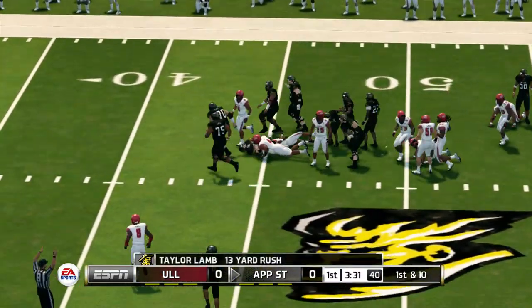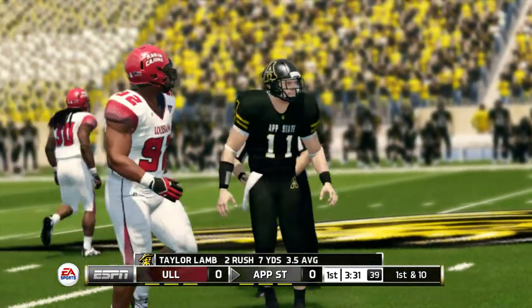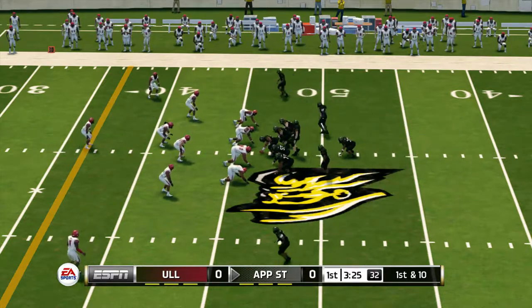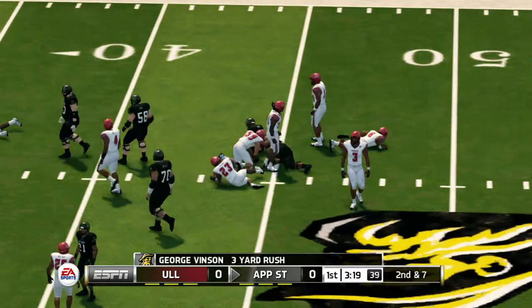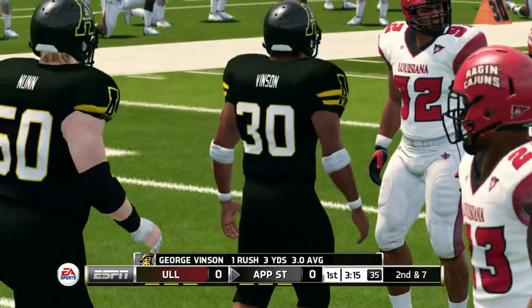He's at midfield, and he's tackled at the 47. From the 47-yard line, it's first down. Nice run, and he's brought down. Gain of 4 yards. That'll make it second and seven.